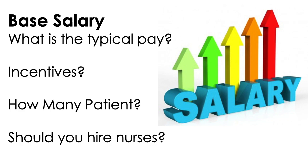And then let's look at incentives, how many patients, and should you hire a nurse as a marketer, right? So typical pay for me, as a person who has run home health agencies and home care agencies, your medical and your non-medical, I have different pay structures for these types of personnel. So a marketer for a medical home health agency, I will always start them off at $45,000 a year, okay? And before I hire them, I put them through a training first and I'll see if they can actually cut it and become a great marketer.